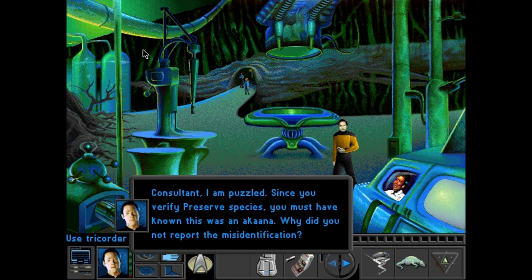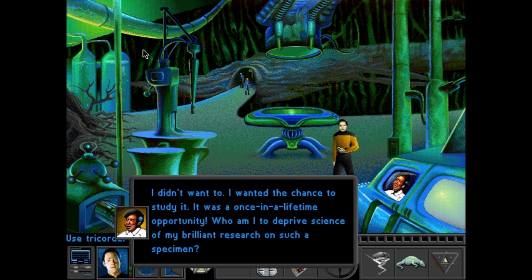Consultant, I am puzzled. Since you verify preserved species, you must have known this was an Akana. Why did you not report the misidentification? I didn't want to. I wanted the chance to study it. It was a once-in-a-lifetime opportunity. Who am I to deprive science of my brilliant research on such a specimen?